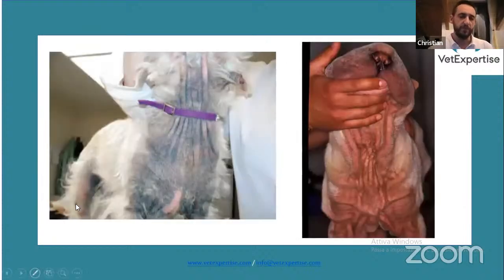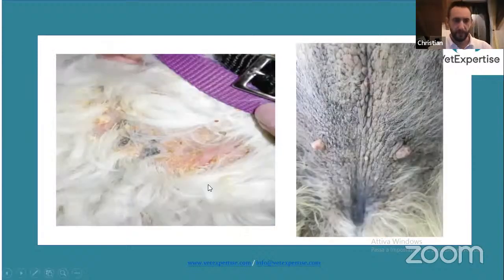So here are some examples. We can see this diffuse dermatitis, but with particular interest and localization to the ventral neck that looks hyperpigmented and lichenified. Here we have a Shar-Pei with more or less the same condition. Here we don't have hyperpigmentation, but an important erythema. In this picture, we can see a typical lesion that is the presence of these yellowish keratoseborrheic scales on an erythematous skin. On the right, we can see a more chronic lesion with hyperpigmentation and lichenification. This is the typical West Highland White Terrier that we see with these diseases.